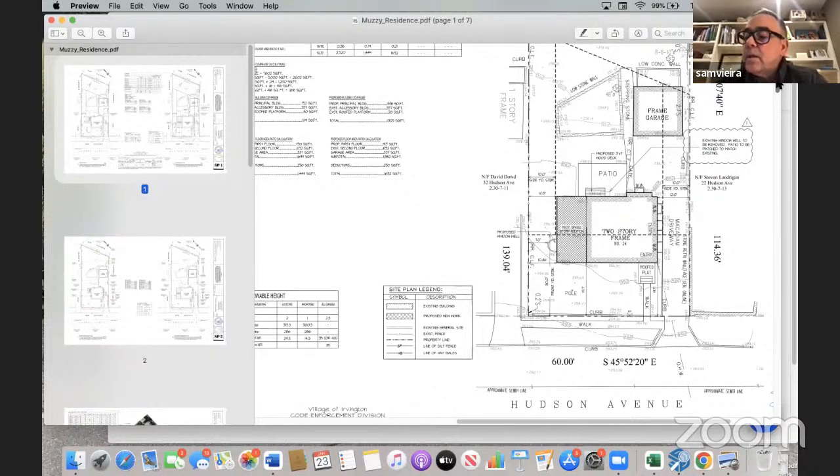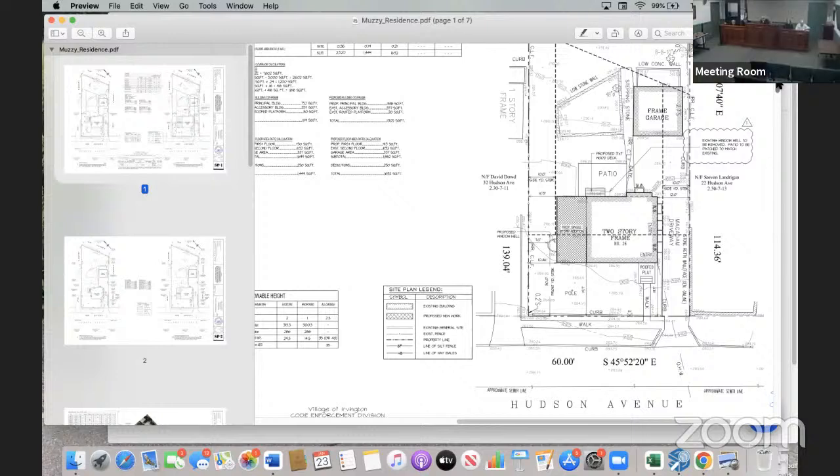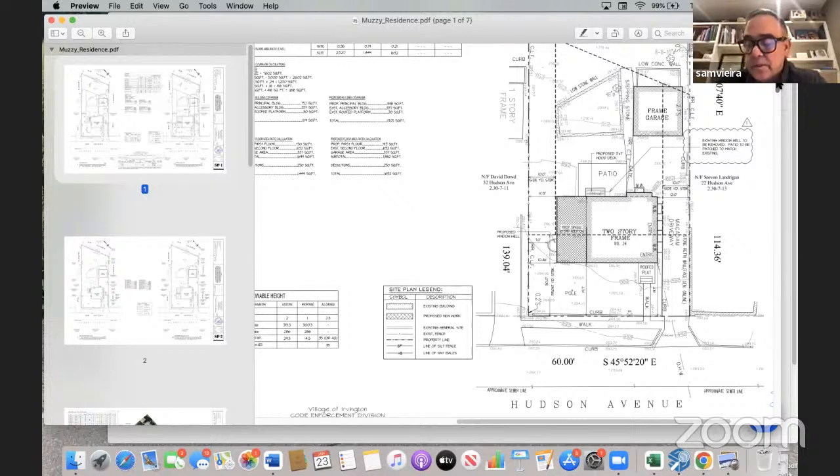So the numbers basically come down to this. Right now, the allowable coverage for this size property is 1,616 square feet, therefore 21%. What we are proposing is 1,924 square feet, which is 25.3%. That effectively leaves us with a variance. What's your existing? It is 1,732. So the increase from what's existing is 116 feet.